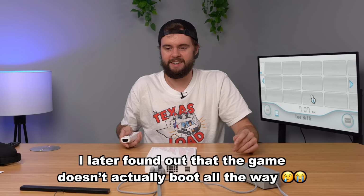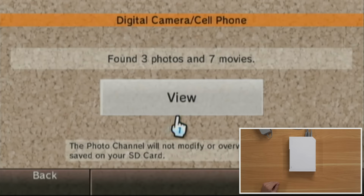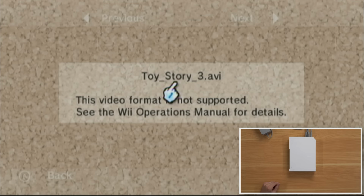Now let's see what's on this memory card here. Oop, 3 photos and 7 movies, Santa Buddies. What is an AVI file? Does somebody put actual movies on here? We got Toy Story 3, Santa Buddies, The Return of God. These are like movies. So of course the photos are just some kid's shoes, and then the last photo, which I won't show, is just like a random 8-year-old sitting in a chair. Like, I don't know. Oh man, for 2013.